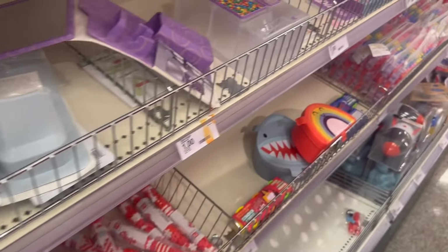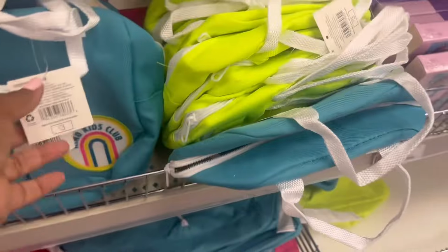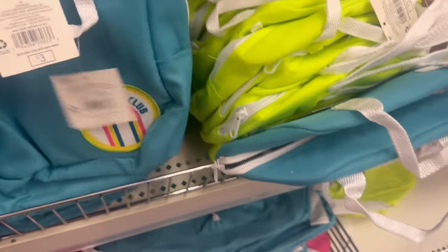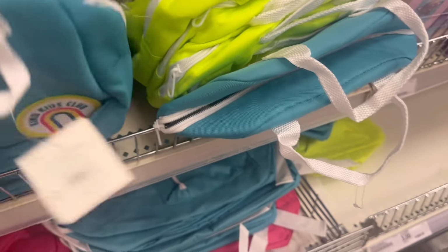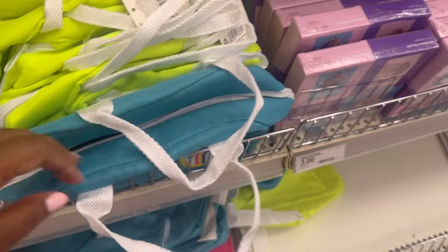Let's see what else they got. And let's check out the other side. Oh, they have all these cute little lunch bags, guys. These are nice. Guys, sorry about the noise. OMG. I'm here in the morning, so you know it's crowded out here. Everybody is here, so sorry about the noise.